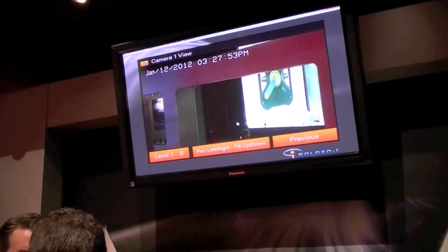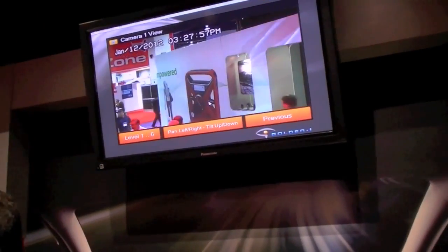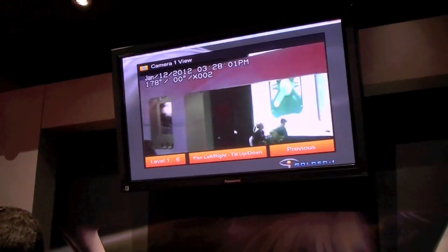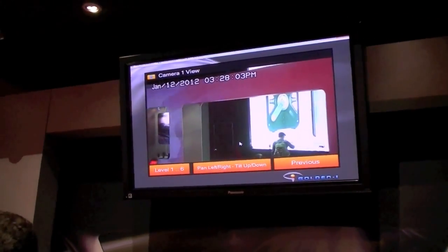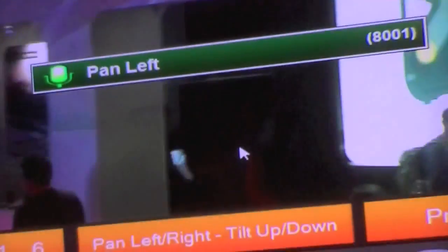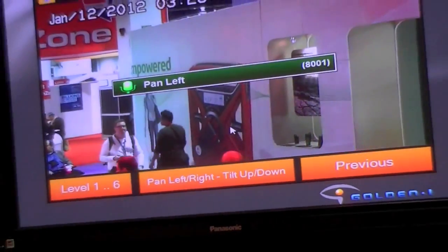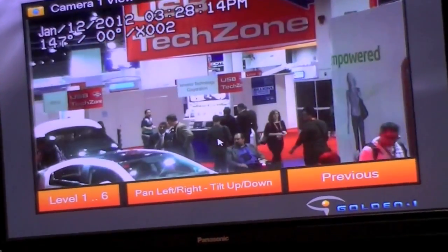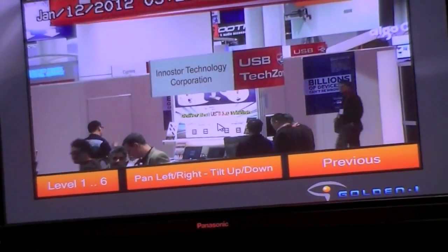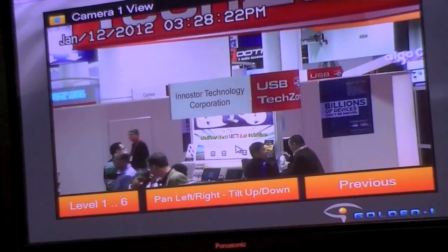Any button with the orange and white text are the commands that you can say to the headset at the time. Yeah, we always make a point of showing you what the buttons are so you don't have to guess what the commands are. Pan left. Level 3. So you see I get full command and control over this camera, all as I'm moving towards the scene of the crime.